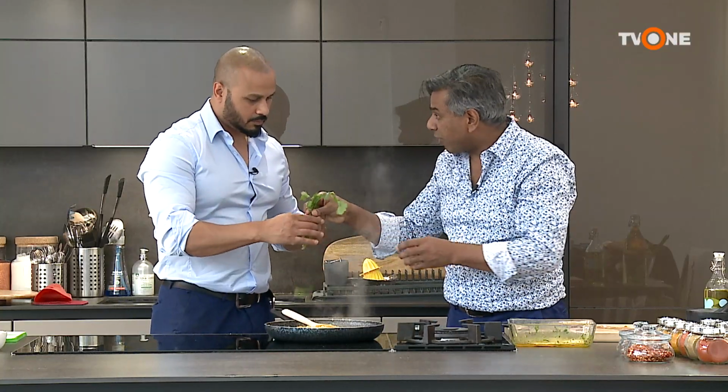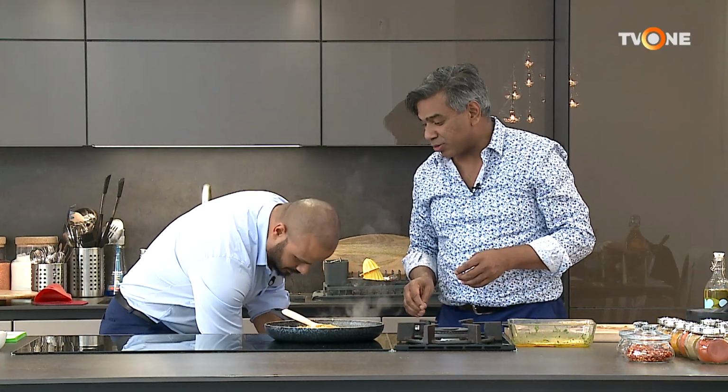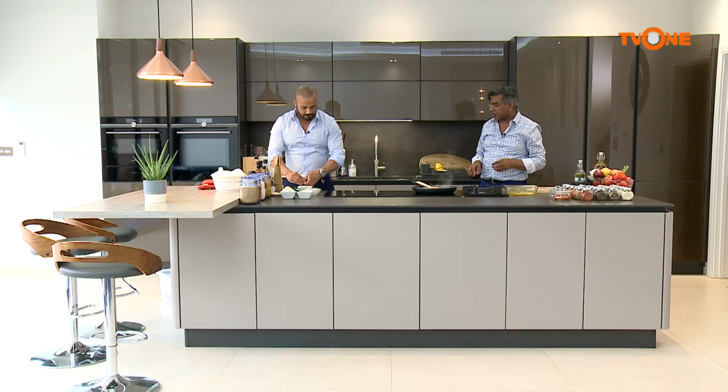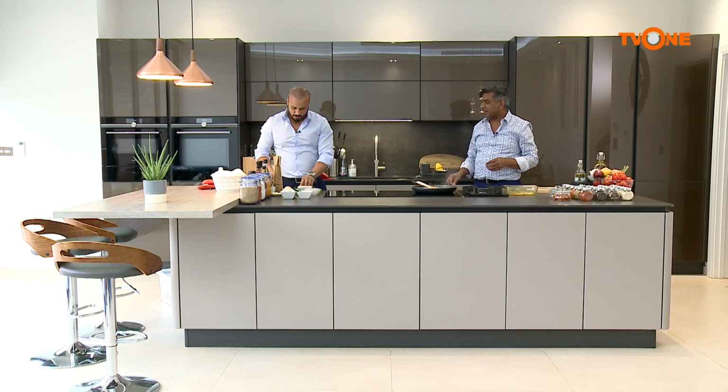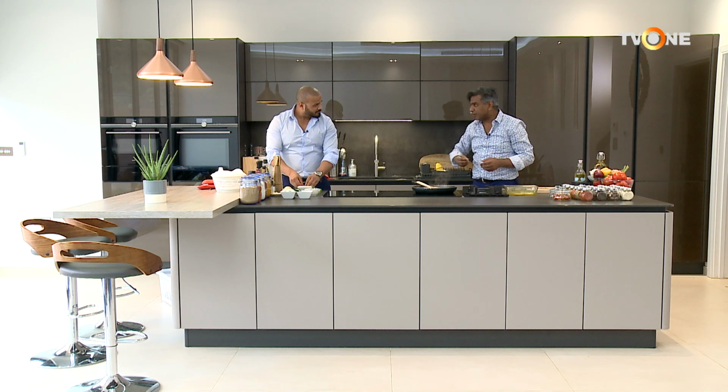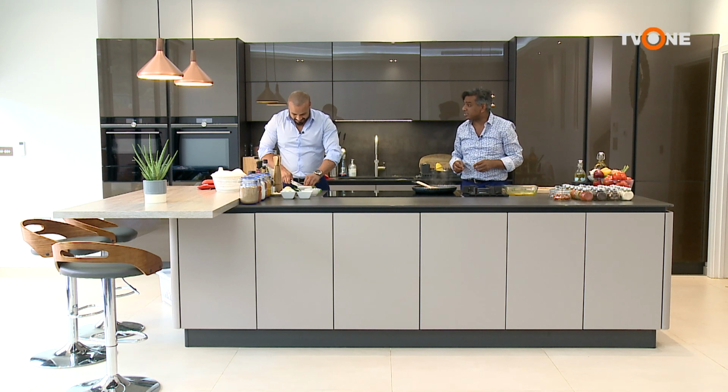Now, finely chop the coriander with the stem, please. Whereas with parsley, we don't use the stem. No problem. You know the reason behind that? No, you tell me. Because the coriander stem adds a lot of flavor, whereas the parsley stems don't have any flavor.